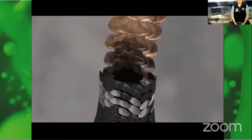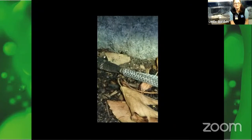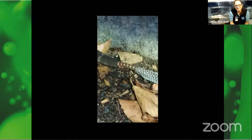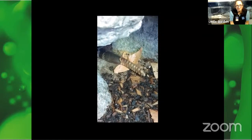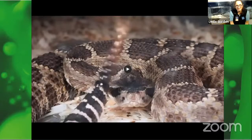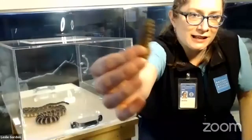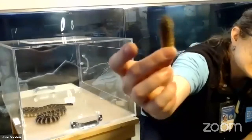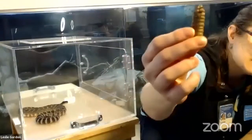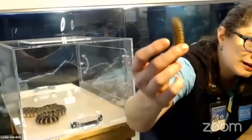Watch as our own sweet Juniper sheds his skin, and at the base of the rattle, you can see that it's pink. That is the new segment. Is that gorgeous or what? I mean, come on, that is so cool. Wouldn't you like to have your own little alarm system? So here's that rattle again. Now you can see it's just the sound of the segments rubbing together. There's nothing inside of there. There we go, let me put it in the light a little better.